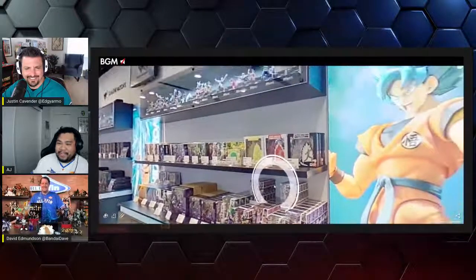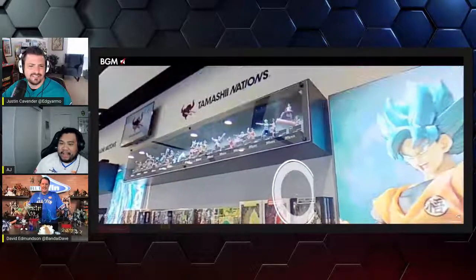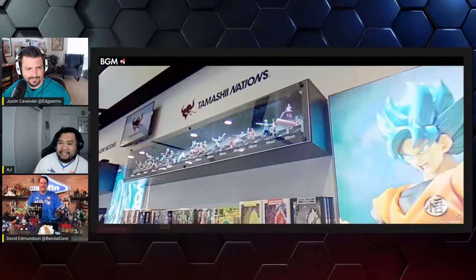Also, the Tamashii store has the display at the very top above everything, and that is just fantastic. I mean, sure, no one's really that tall, but look how wonderful they are in that case. I want my figure displayed in a case exactly like that. Oh yeah, that's beautiful.